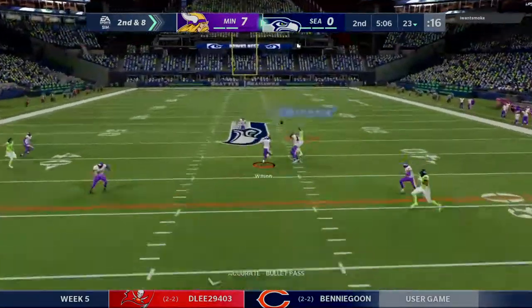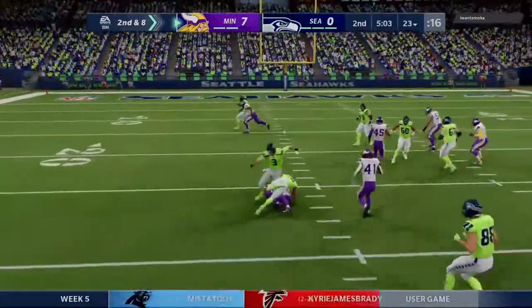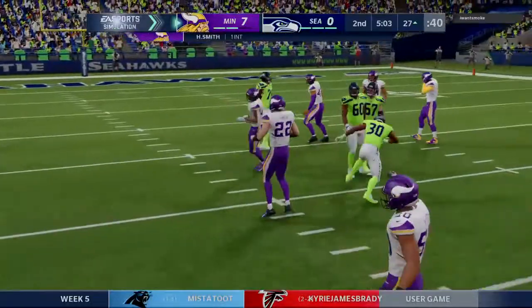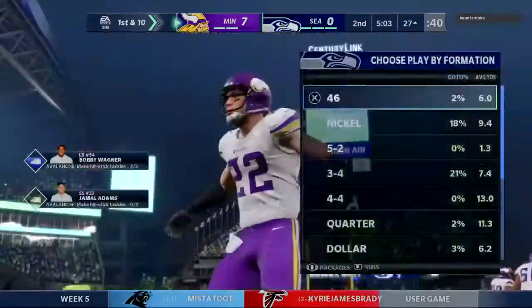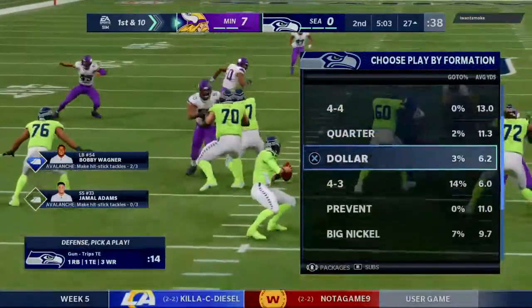There's Wilson to throw. And that'll be intercepted by the Pro Bowl safety Harrison Smith. And he's able to get it back to right around the 27. Second straight drive now here, Charles, that have ended with an interception.